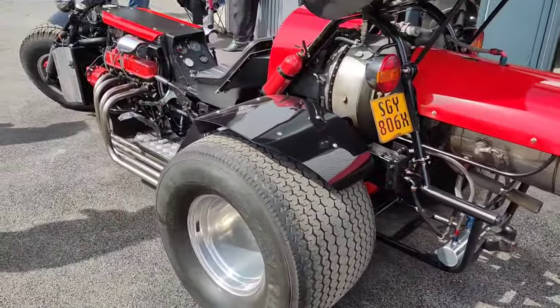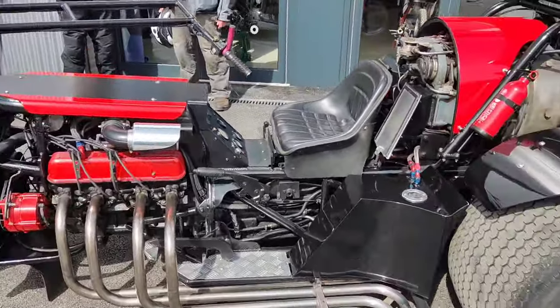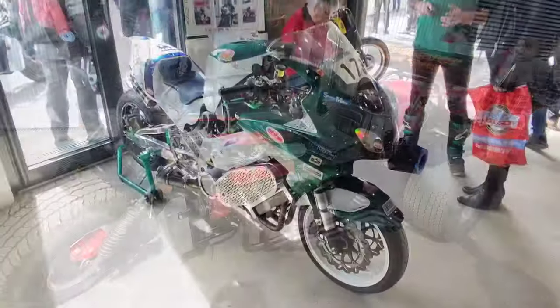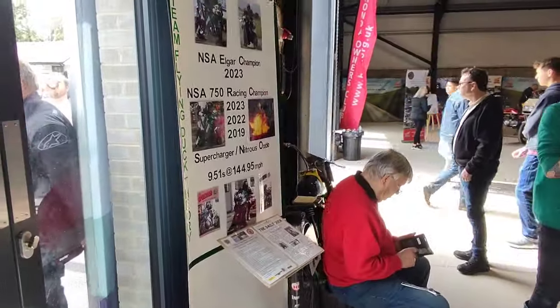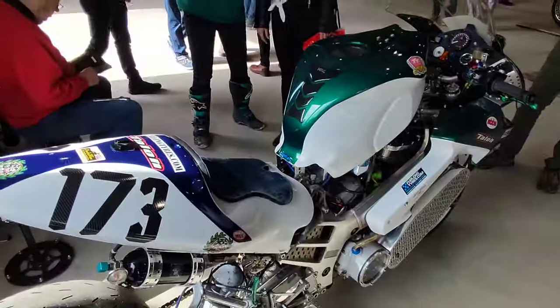That's what you call a trike. So I guess this is for drag racing. Jet trike. And that's cool. Would love to hear that fire up. These are some proper JDM drag bikes. Supercharged, nitrous oxide. 144 mile an hour, 9.5 seconds.